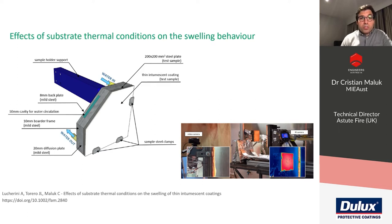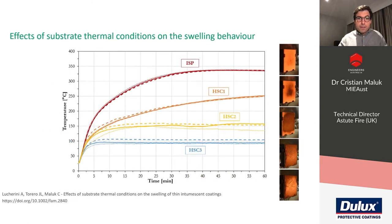Another piece of work that we did was on understanding how the thermal conditions, not at the heated side of the sample, but behind the sample and behind the structural element, can govern to a certain extent how swelling will take place. For this purpose, we built a water cooled system which was able to control the heating condition at the back of the sample, acting as a heat sink.